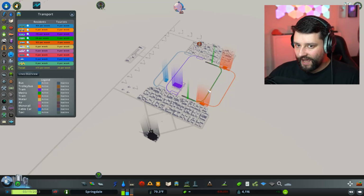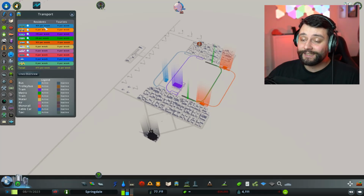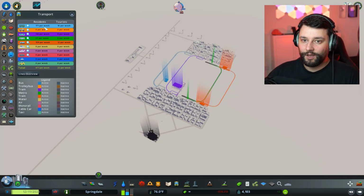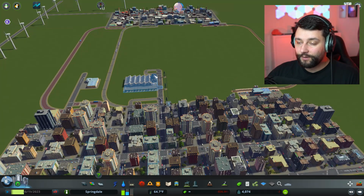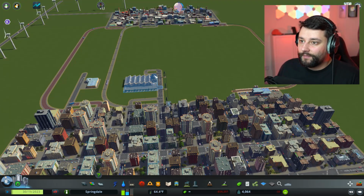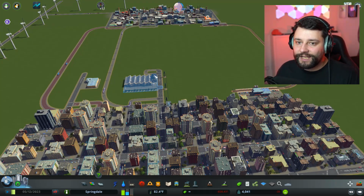Okay. The train line is getting close to catching up the bus line. So bus and passenger trains are the big winners, followed by trams. Metro not so much. Now, is it because they're on the outer side? I don't know if that is the case. I don't know whether because they come more frequently that it works like that. I don't know whether it's the fact that they're more approachable in terms of the game's functionality.